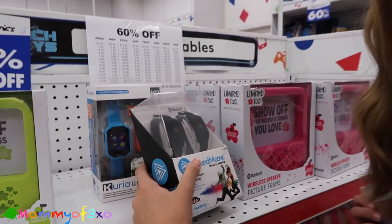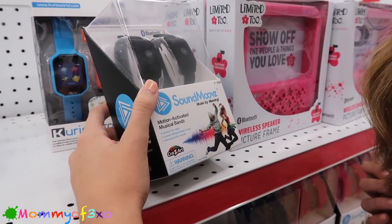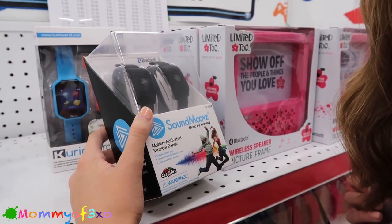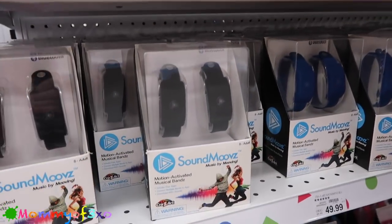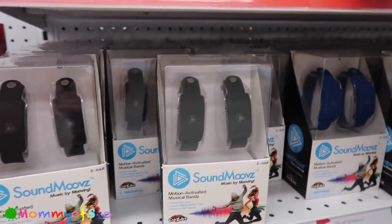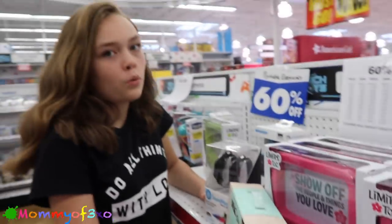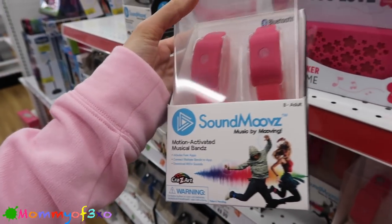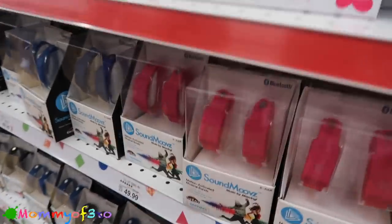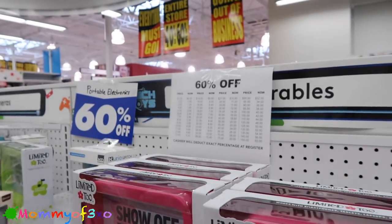There's a pink one. Motion activated musical bands, includes free apps, connect multiple bands to apps, download 400 plus sounds. I think you can download music to them. Well, I could just listen to music. Mm-hmm, you could listen to music from your wrist. Would it be loud? Probably. There's two. How much are they? These are $49.99 and they are 60% off.